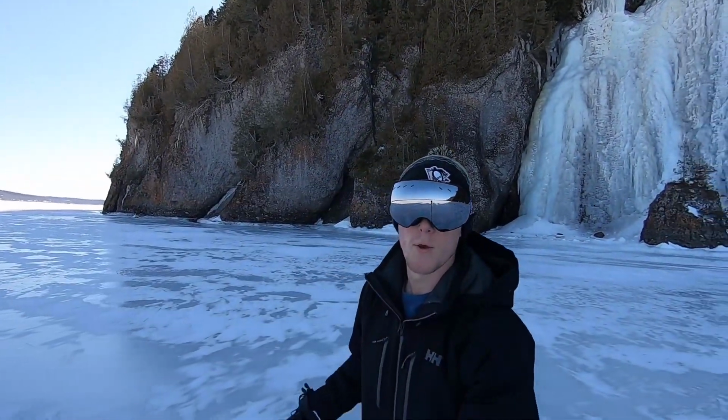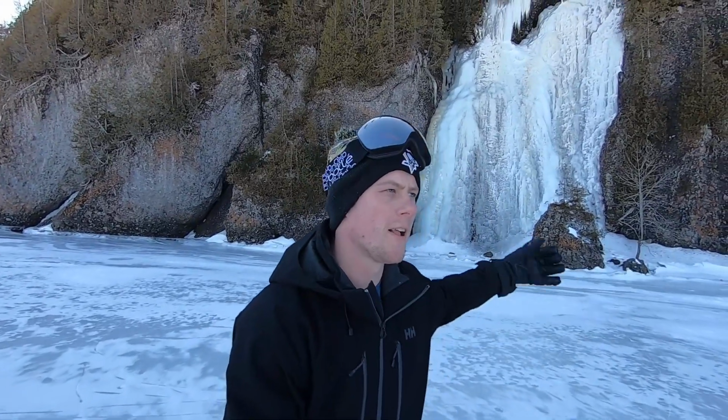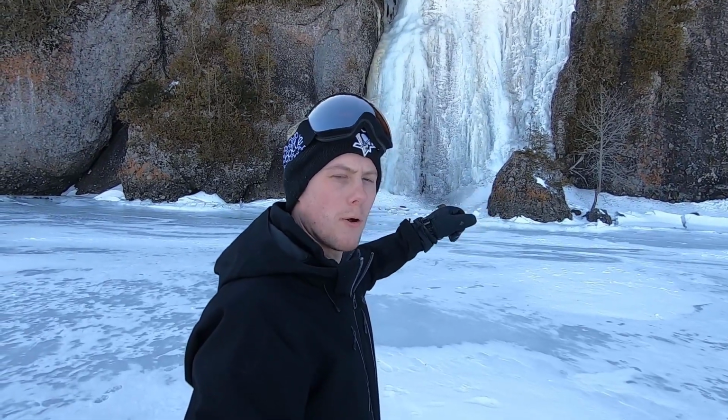So here we are. We made it. So this waterfall, this ice waterfall behind me is called Bridal Veil Falls, and it forms here every winter time. And in the summer, this is just a wet spot. So there's no real waterfall unless you come out here after a torrential rain. You won't see water really flowing off this at all. It's just wet. But then in the winter, when it gets cold, it freezes up and becomes this waterfall.